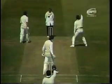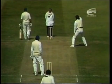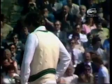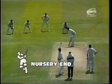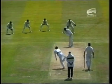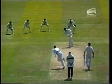That's very close, that one. I'd just have been getting a little bit forward. Disappointment, disillusionment, frustration. It's all there for Terry Alderman. And a good shout, this. Playing round it, perhaps just going down the leg side.